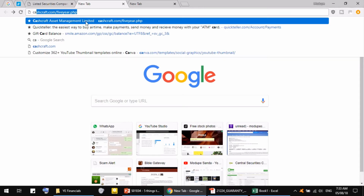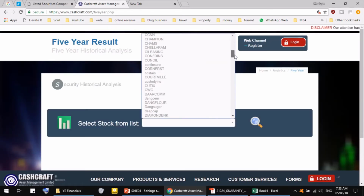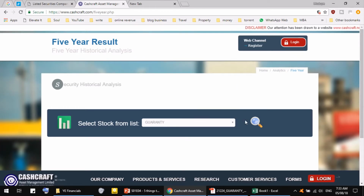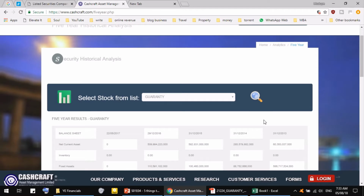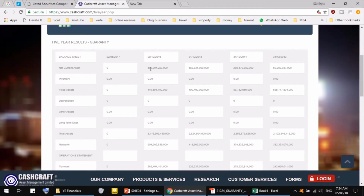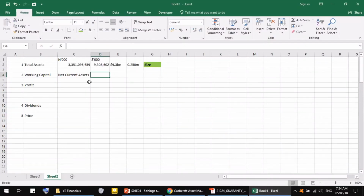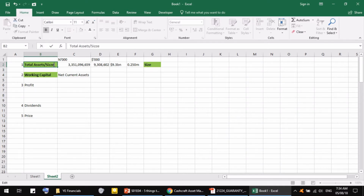Cashcraft. Yeah, they usually have a 5-year history, but I'm looking for the most recent year. Come here, look for GTB, click search. Okay, unfortunately they haven't loaded this year's numbers yet, but usually you just check the net current assets. I don't have a benchmark, so long as it's above 0 I'm fine. So we could say that's also green. Working capital is green.